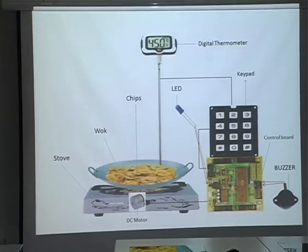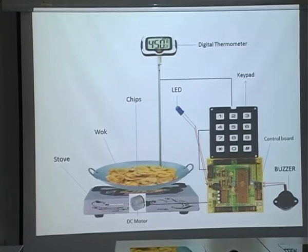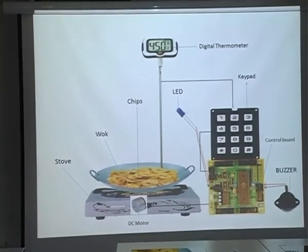We're not actually good at art, so this is the best we can do. So it's this. That up there is the digital thermometer. It's the wok filled with chips. There's a stove down there.